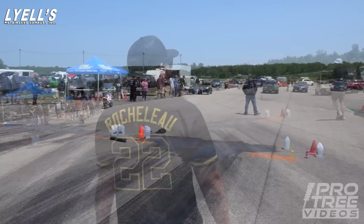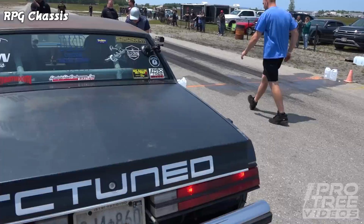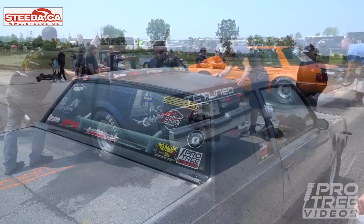That's our boy Mike G coming up. Mike G is going to race that big block twin turbo orange box body. Let's see if Ted is shot. He's off the hard tires, onto the slicks. Let's see if he's got it today.